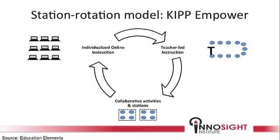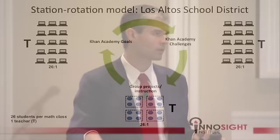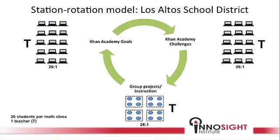And we're seeing a number of models like this playing itself out in classrooms across America right now. Now, first one is station rotation. This is what I think in elementary schools is going to be the biggest form of blended learning. This is my guess. But the reason is because elementary schools already tended to have sort of a station rotation model. Just all we're saying now is one of those stations is going to be online learning.